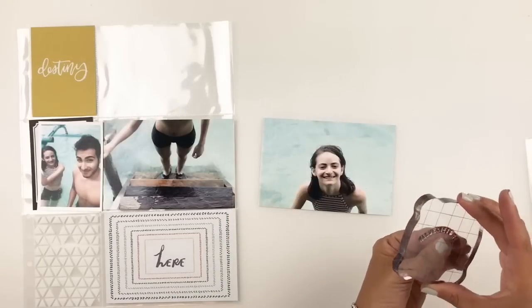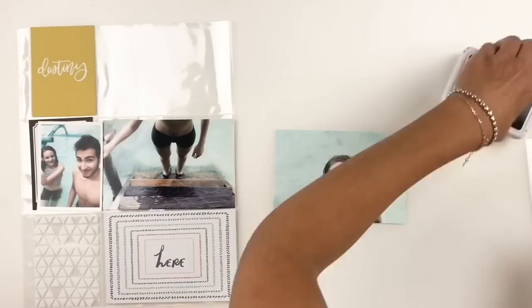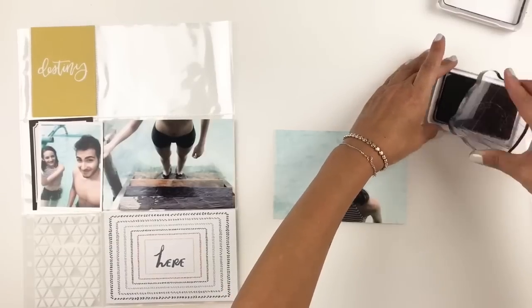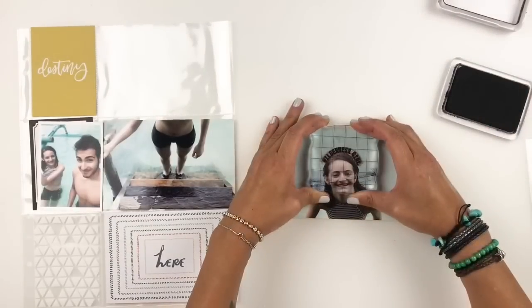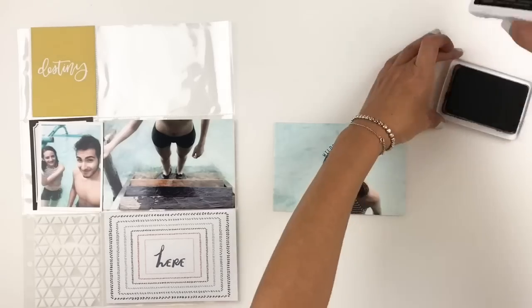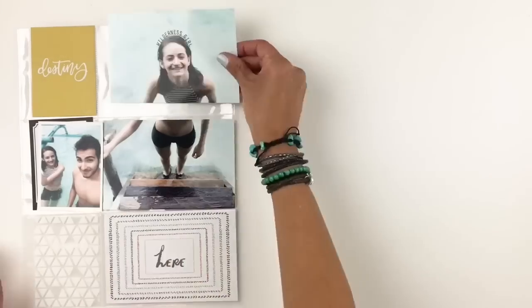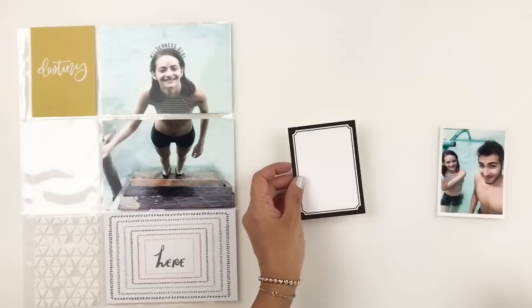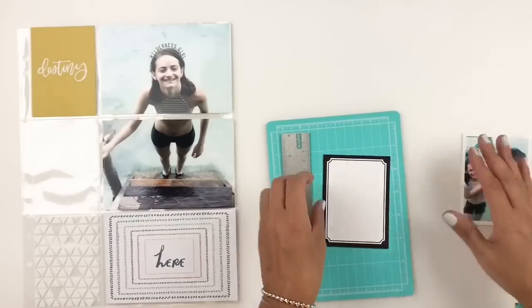I decide I want to stamp Wilderness Girl right above my daughter's head. So I curved my stamp a little bit and I'm going to stamp it right above her. Love how this one turned out. I just think it looks so cool. It looks so much better when you see it in person, but I love it against the blue water and her and all that good stuff.